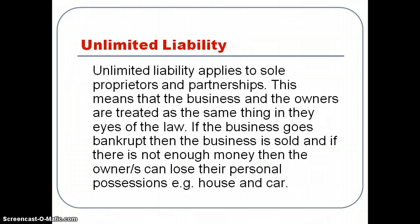If there is not enough money to pay all of those debts from selling the business's assets, then the owners can lose their personal possessions. So after selling all the business, if they still have debts to pay, they may have to sell their house, their car, they will have to use their personal funds from their own personal bank accounts to pay off all the business debts.